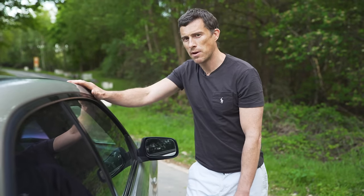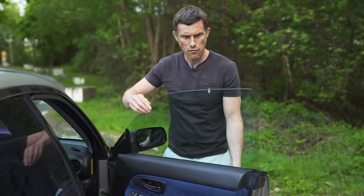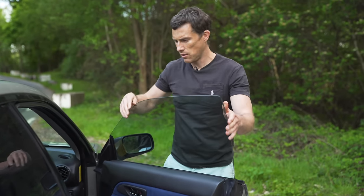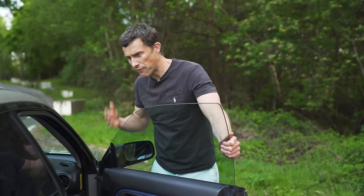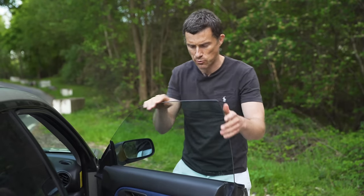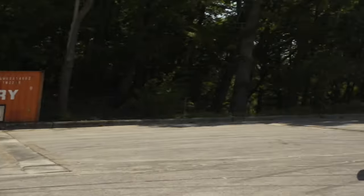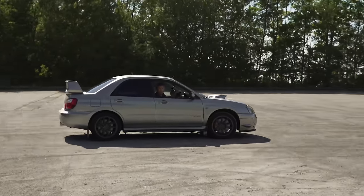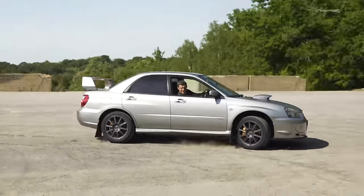This may be a cheap Japanese saloon car, but check this out, look. It has frameless windows, which is the kind of thing you'd expect on more expensive coupes from Germany. In fact, my Porsche 911 996 has frameless windows, and that was well over 50 grand back in the day. What a bargain. This may be a four-wheel drive, but it's a rally-bred four-wheel drive, and rally cars like to go sideways.